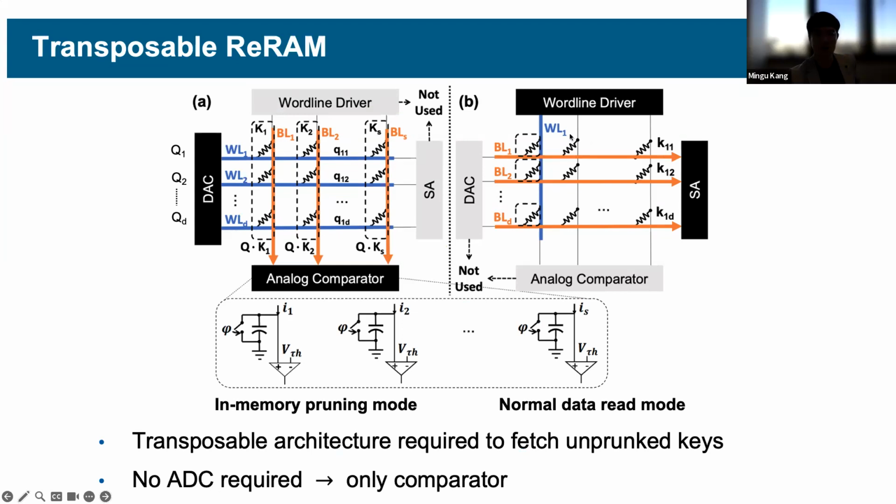Fortunately, we use ReRAM-based memory, and ReRAM is actually symmetric. Because of this symmetric nature, we can implement transposable memory. While we are doing in-memory computing, the vertical line becomes the bit line. On the other hand, in the fetching mode, the horizontal line becomes the bit line and the vertical line becomes the word line. So those are the transposed roles. Based on this, we can now successfully fetch out the contents stored in the column.